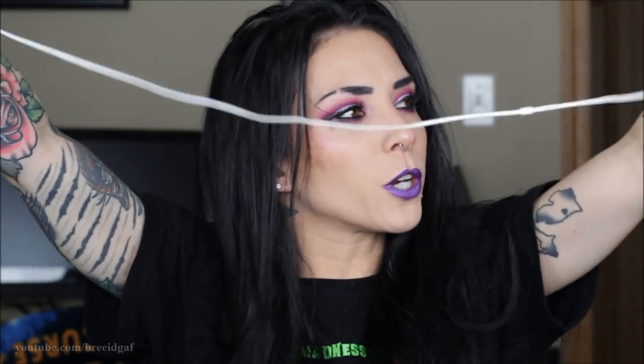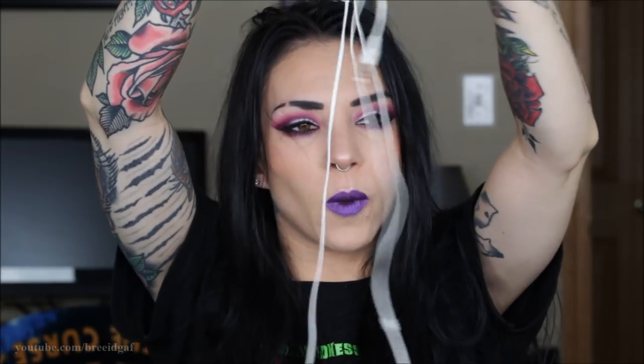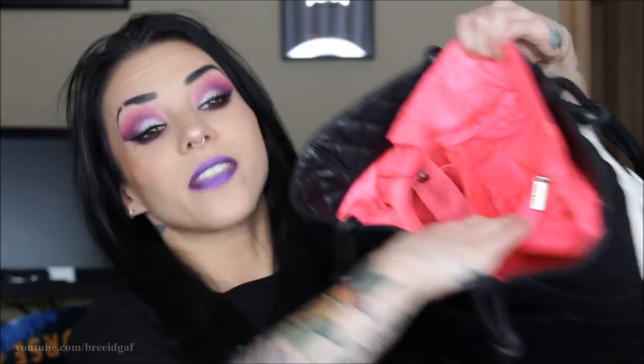Right, and then the last thing in that pocket is just some headphones. I don't use these super often, but if I'm ever somewhere where I'm in the car and I don't want to listen to people talk, or I'm sitting at work and I don't want to leave yet, and I want to watch some YouTube videos or listen to music, I have headphones in my purse to do that. Right, that is everything in that little pocket, and we have one more pocket to go.